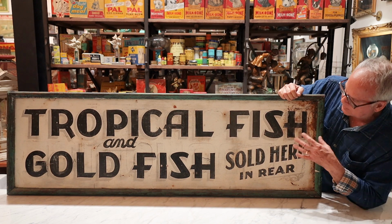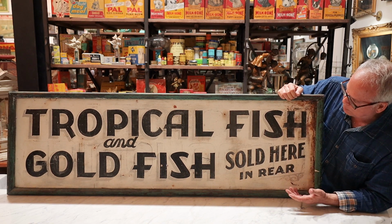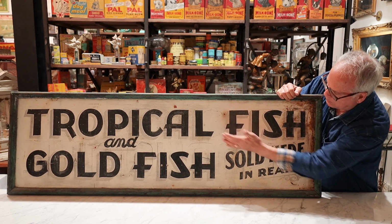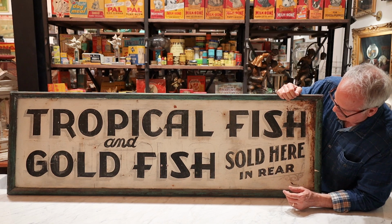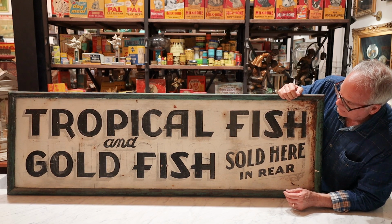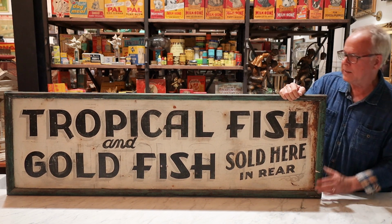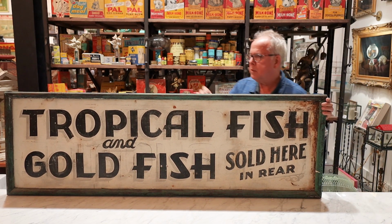To fake something like this, you'd have to have an old board that was painted over. I mean, the chances are pretty slim. And it's got the crackling going on it too. That's something that you just can't fake. So in any case, this thing is absolutely spectacular, and I can't wait to hang this up in the new museum, which we hope to have open in 2027, which is only a few years away.